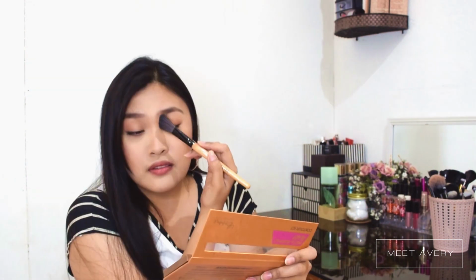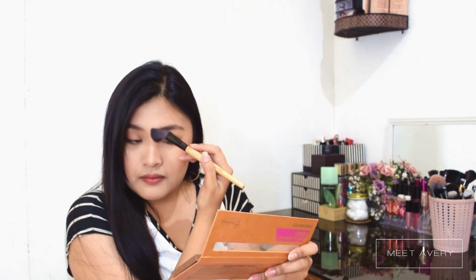Contour really does help to glam up the look. If you are wearing everyday makeup look, just put on great amount of contour. Like, contour your cheeks, like define your cheeks. It will make everything glamorous.